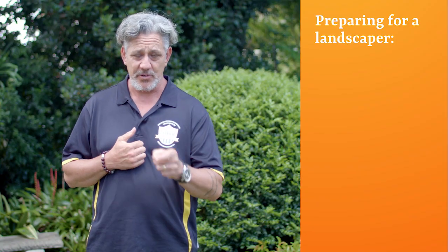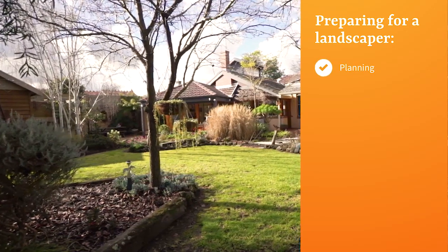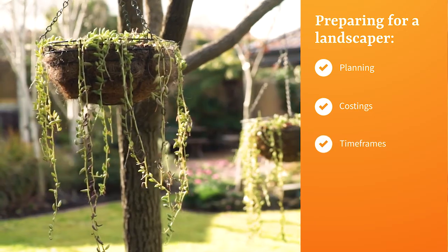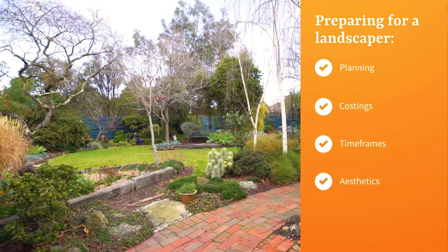Things I really need from you is, do you have plans? Are you wanting plans done? Do you have any idea on costings? Do you have any idea on time frame? Do you have any idea of how you want things to look? Have you done any research?